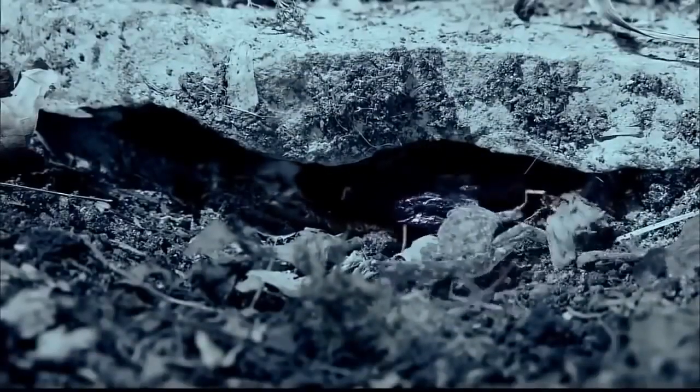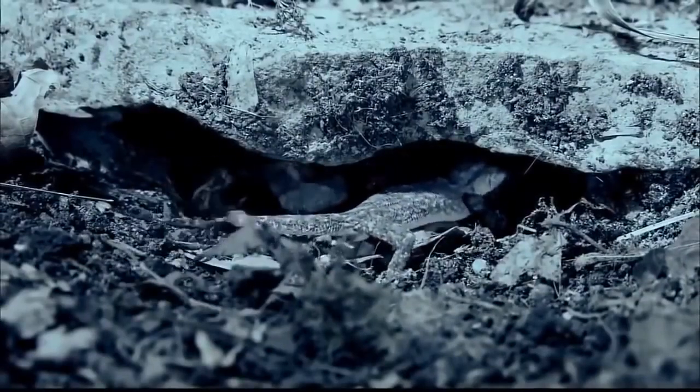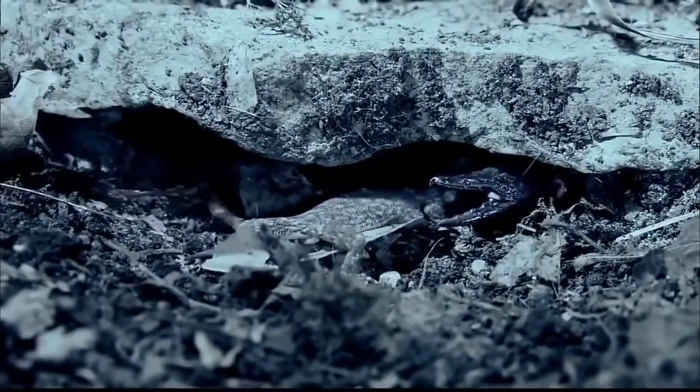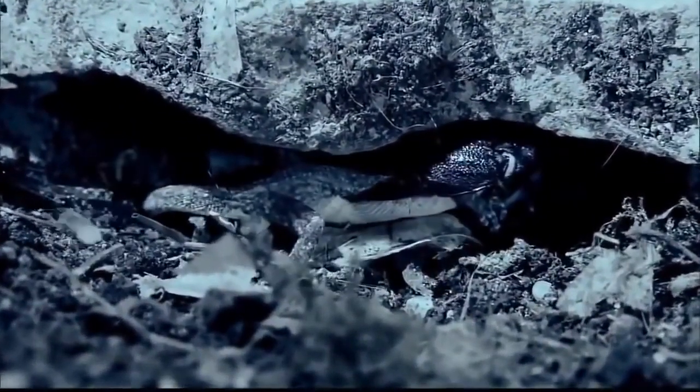A small lizard is painfully unaware of the trap that waits before it. Asian forest scorpions rarely use their stinger. Equipped with incredibly strong claws, they prefer to crush their prey to death. The merciless grip folds the gecko into submission.